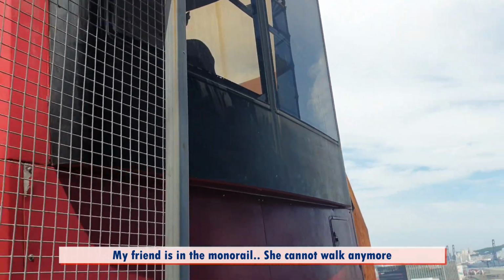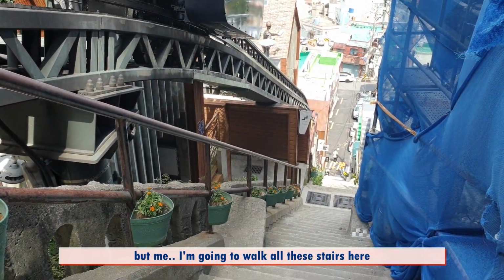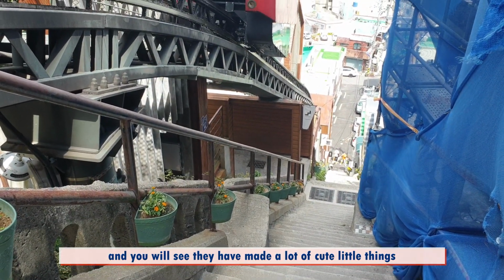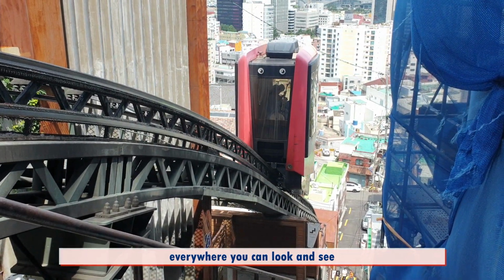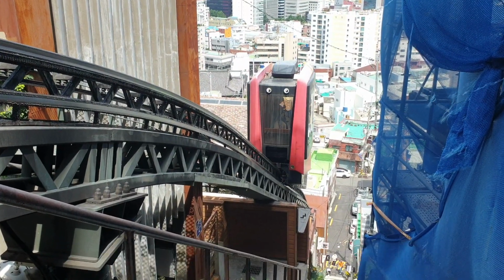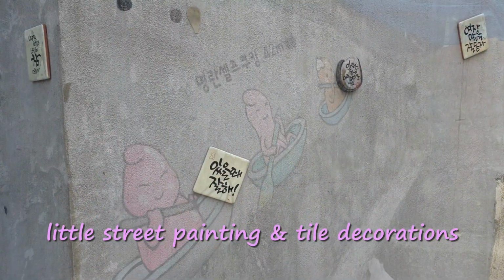My friend is in the monorail. She cannot walk anymore. But me, I'm going to walk all these stairs here. And you will see, they have made a lot of cute little things everywhere you can look and see. It's definitely not boring. Little street painting and tile decoration.